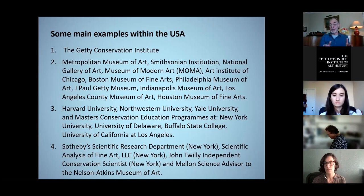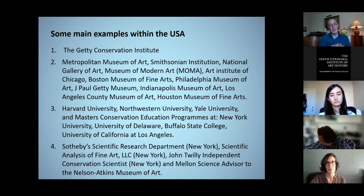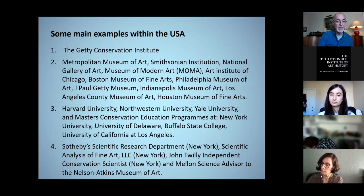And on the private business side, well, Sotheby's is now dipping its finger into the topic. And in New York, they have their research department. The notion of John Twilley is an interesting one because he represents an individual who is involved, as indeed I have been in my own career, in freelance conservation science research and expertise. But John Twilley also embodies something rather interesting and maybe a model, where a freelance conservation scientist has actually been appointed, thanks to the Mellon organization, as a science advisor to the Nelson Atkins Museum of Art in Kansas City. And that is an interesting concept, where the notion of not building up a science laboratory within the museum, but bringing in expertise that is dedicated to that museum, is being carried out.